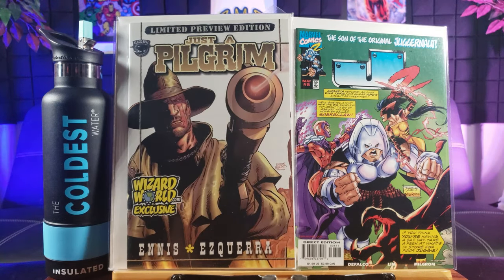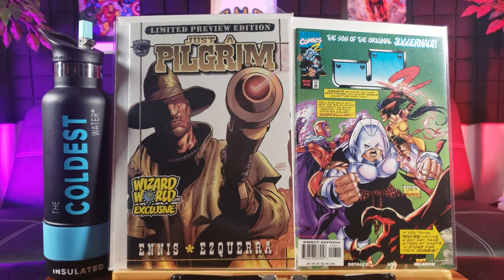Just a Pilgrim. This is the WizardWorld.com exclusive. So, Garth Ennis Limited Preview Edition.